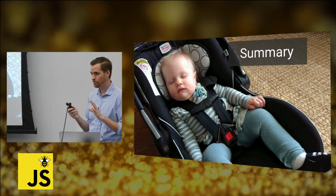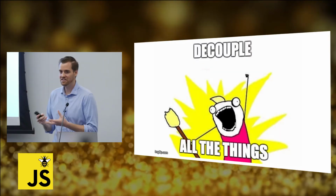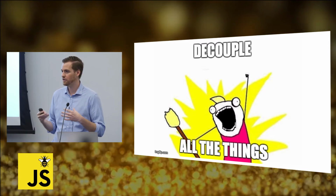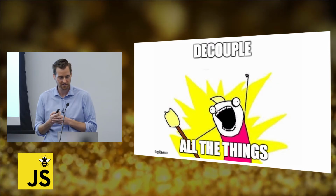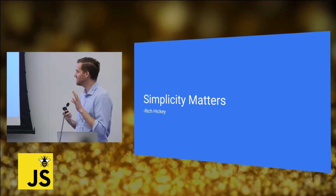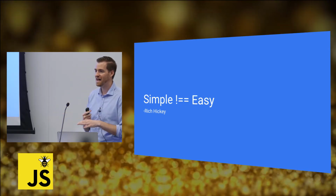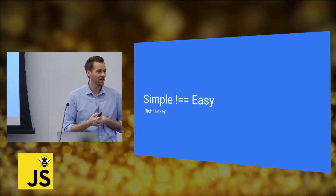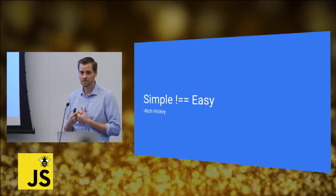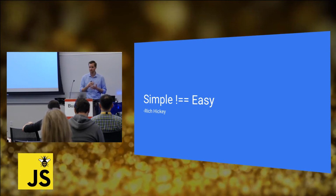So in summary, hopefully I still have everyone's attention. I think so. Cool. Decouple all the things. You want to make things simpler. You want to break things down into the smallest pieces, smallest components that exist. But simplicity, and the reason why you want to do this is because simplicity matters. But simple does not mean easy. A lot of things in life are really hard. Some of the stuff that I've done at Comcast have taken over a year or 6 months of just constantly focusing on it, getting reviews, getting people to do it.